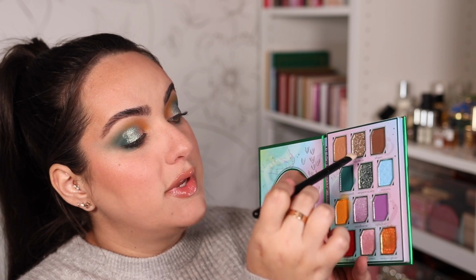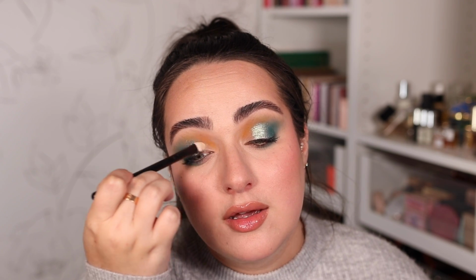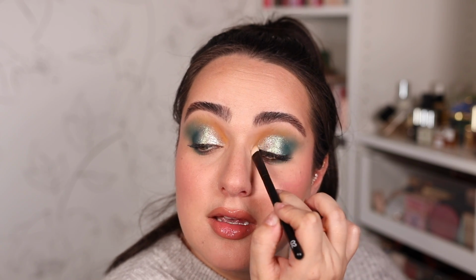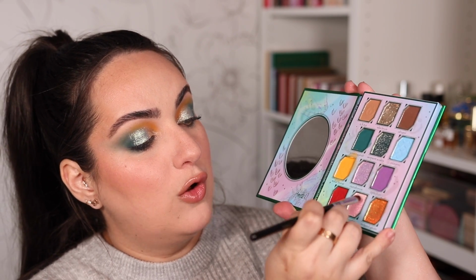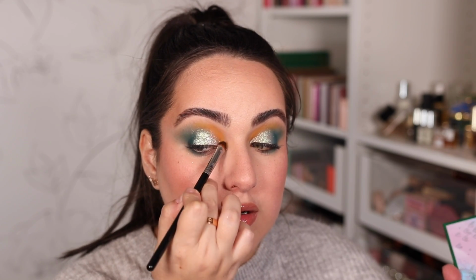I'm going to go on with the shade Electrum here, which is the pewter silvery shimmer. And I'm going to add it right on the inner third of my eyelid. Just like this. A little bit more Serpent Scale to blend it in nicely. And I think I want that yellow to stand out a little more. For the inner corner, the shade Glow Vortex is 100% the way to go. So I'm just going to stamp it right here.